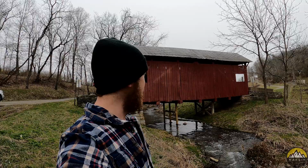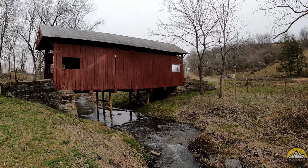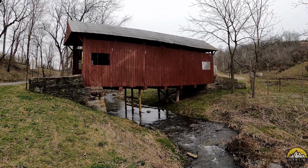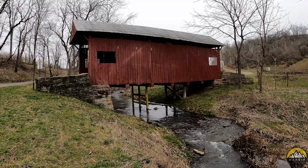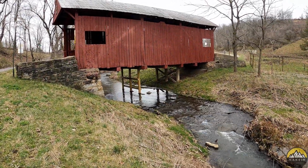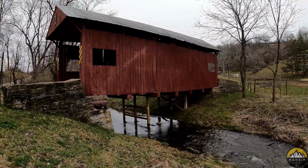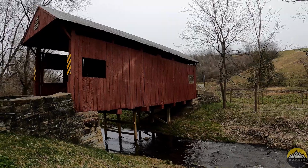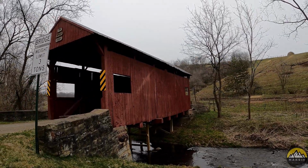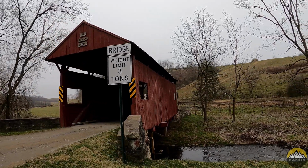As you can see behind me, I'm going to be taking you through an all new covered bridge this week. This is covered bridge number 3 for my covered bridge series. We're standing along the very small Robinson Fork, as this stream is known. This is the Danley Covered Bridge, also located here in Washington County. Like I said in the last episode, we're going to try and hit about 5 separate covered bridges today, and this happens to be the second one of the day.